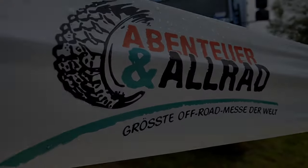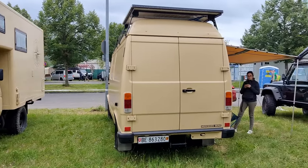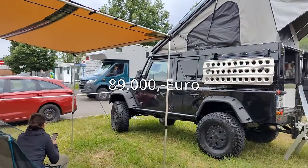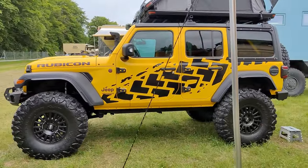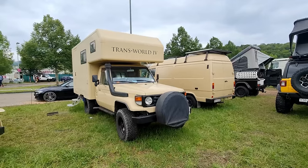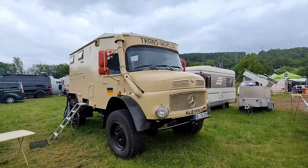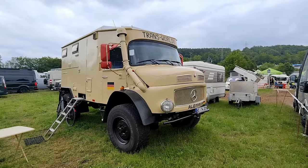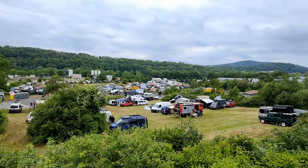Welcome to Abenteuer Allrad 2024 today, with a much better parking right at the entrance, with a neighbor that wants to be sold, another one that cannot get smaller tires than this one, and our beige friends. We met the guy already last year and he had traveled the world 3 or 4 times in different vehicles, and today we are all one family here on the campground in Bad Kissingen.